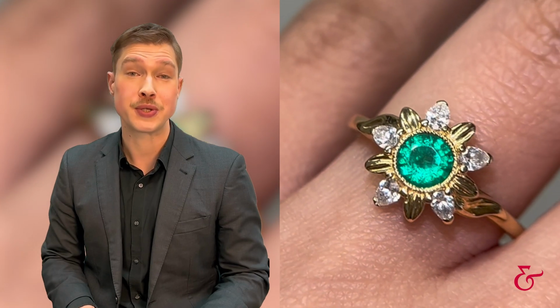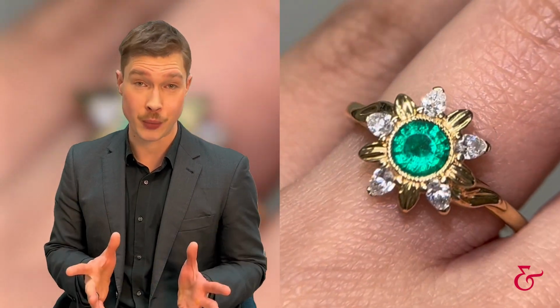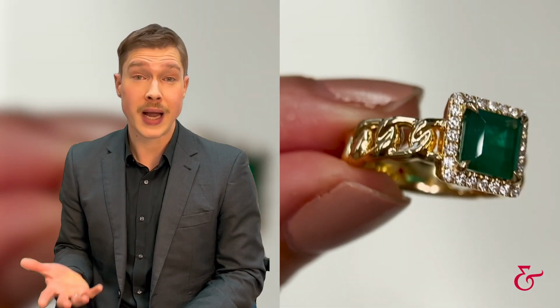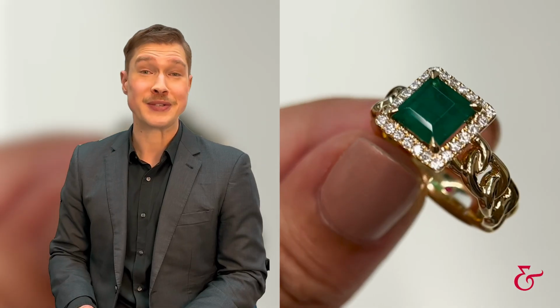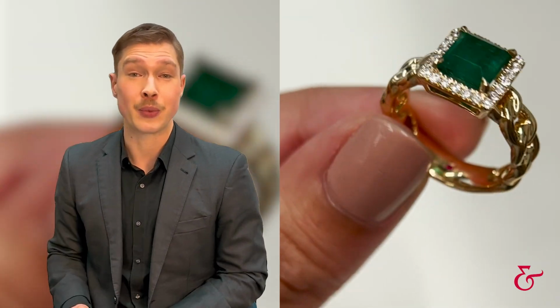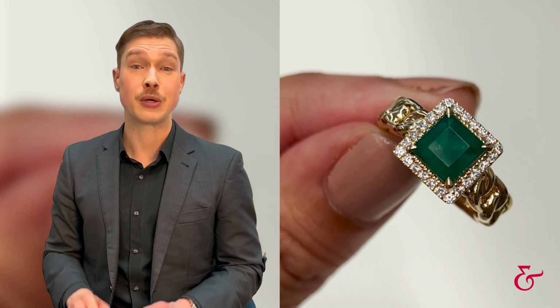A notable exception to our clarity standards is with emeralds. Having a fully eye-clean emerald is much rarer than an eye-clean ruby, sapphire, or a lot of other gems. And so we're not generally looking for an eye-clean emerald. And emeralds actually are generally prized for their inclusions. They are referred to as the jardin or the garden within the gem, and they're part of what makes emeralds so captivating. So with emeralds, we're not looking for an eye-clean standard.